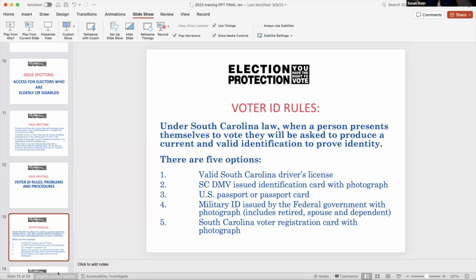These are the IDs that are accepted, which is the driver's license, which has to be up to date. If you have a driver's license that's expired, or even a non-driver's DMV license that is expired, those are not good. They have to be up to date. A U.S. passport or a passport card, they have both of those now. A U.S. military ID, a voter registration card issued by the county. When you register to vote, you can get a picture on that registration card. That's actually one of the easiest ones to get, because you don't need any documentation other than what you would need to register. So that's an option for some people who have problems with paperwork and that sort of thing.